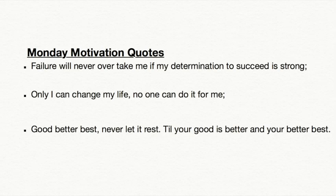Let's take a typical Monday motivation post. And usually it will consist of motivational or inspirational quotes such as, "Failure will never overtake me. My determination to succeed is strong." Another is, "Only I can change my life. No one can do it for me." And one that we all know, "Good, better, best. Never let it rest till your good is better and your better best."